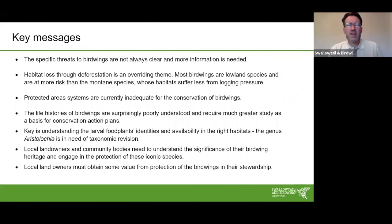Protected area systems are currently inadequate for the secure conservation of birdwings. This preliminary analysis reveals that even these, arguably the most iconic of all butterflies, are not being given sufficient consideration in the establishment of protected areas across the region. And even when the protected areas appear to overlap a threatened birdwing's distribution, there is very limited information available to be sure of its security. Unfortunately, commercial butterfly collecting is still common practice in many protected areas across the region.